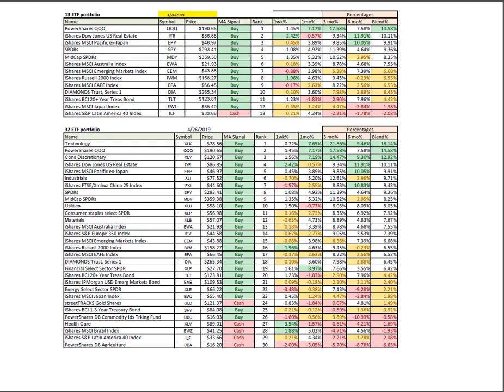Healthcare and Brazil, I think both of those are responses to such oversold conditions. So that's a nice short-term pop. I'll be playing for additional momentum, but I'm not expecting it. But if we get it, then I'll be happy.